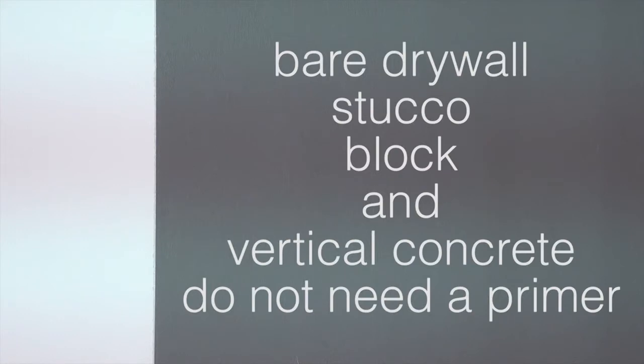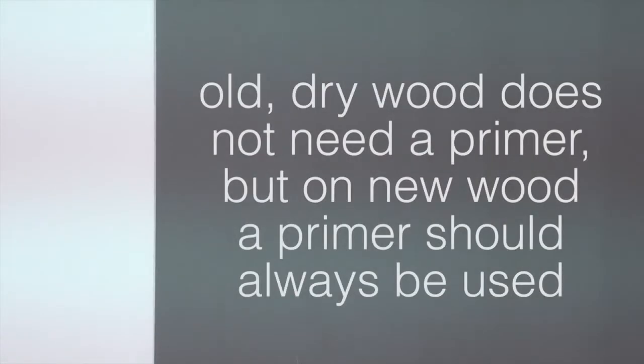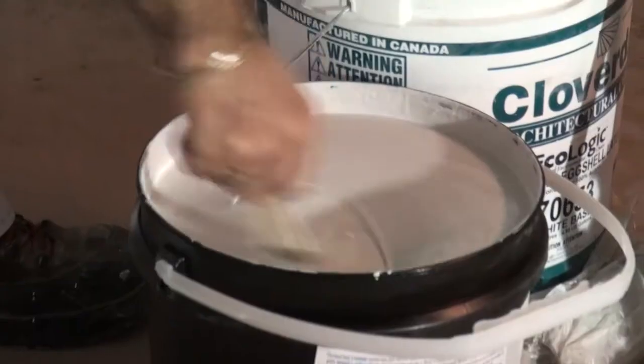On bare substrates that are porous, such as bare drywall, stucco, block, and vertical concrete, our paint can be applied directly without a primer. Our paint can be applied to older, dry wood without a primer, but on new wood, a proper wood primer should always be used.